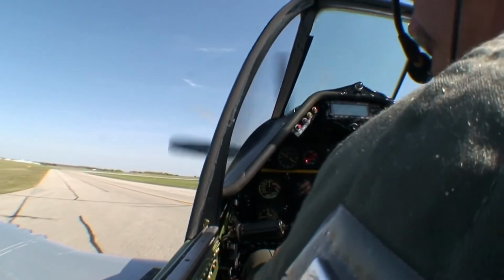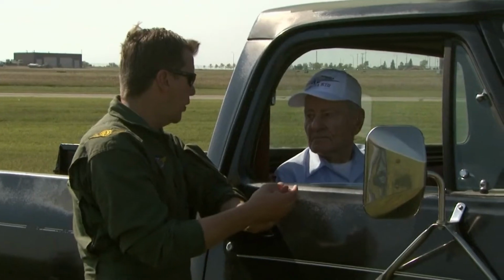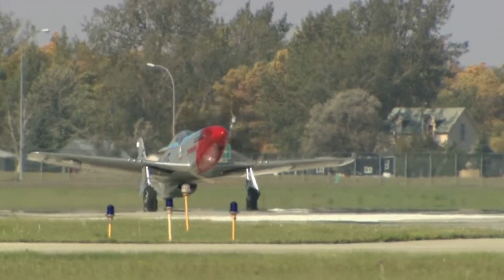You are steering the airplane. Okay, stick to the left. Bring back memories. Oh, yes, it certainly does. Rooster and Noble watch from the side of the runway. It's going to feel like a lot of acceleration to you. Tail comes up, just kind of stop it right there and let it fly off.